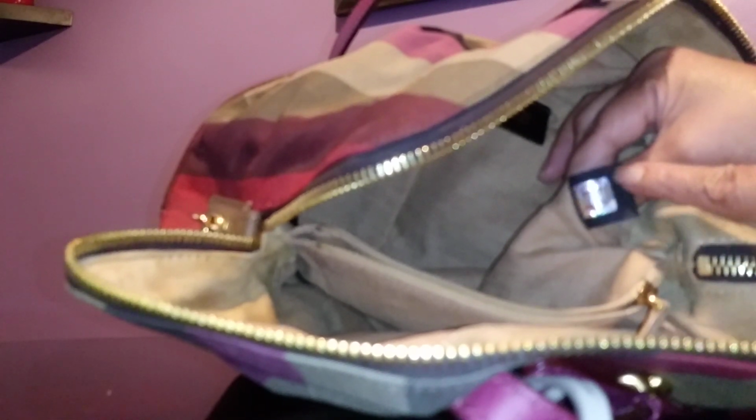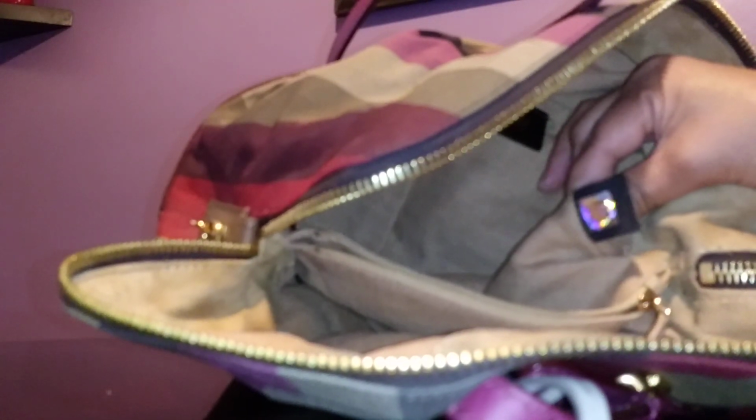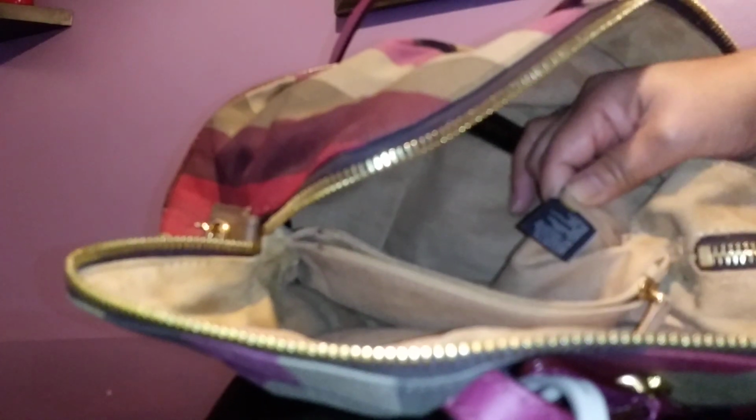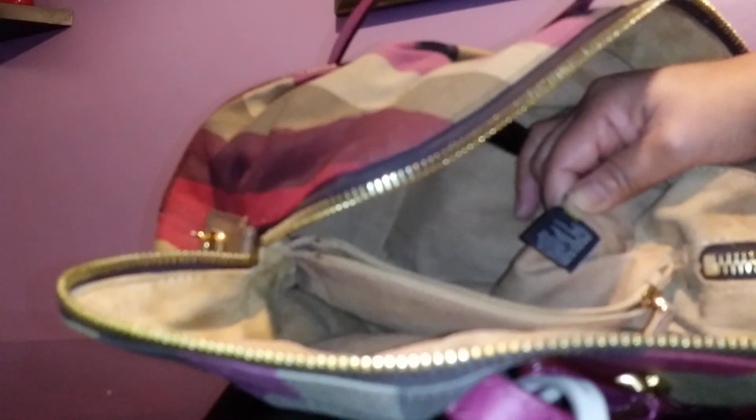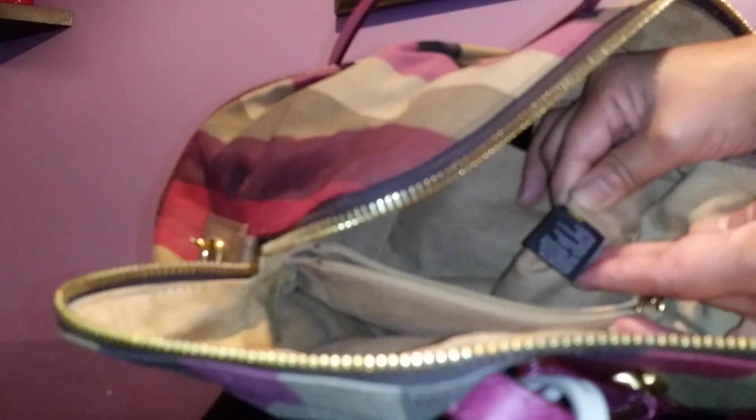I have had a lot of Fendis with the serial number underneath the hologram. Some of them don't, and they all turned out authentic. So I don't know what they're talking about, guys. So sometimes I think the internet is not as reliable as, you know, you think they are. Not as reliable as we think they should be.